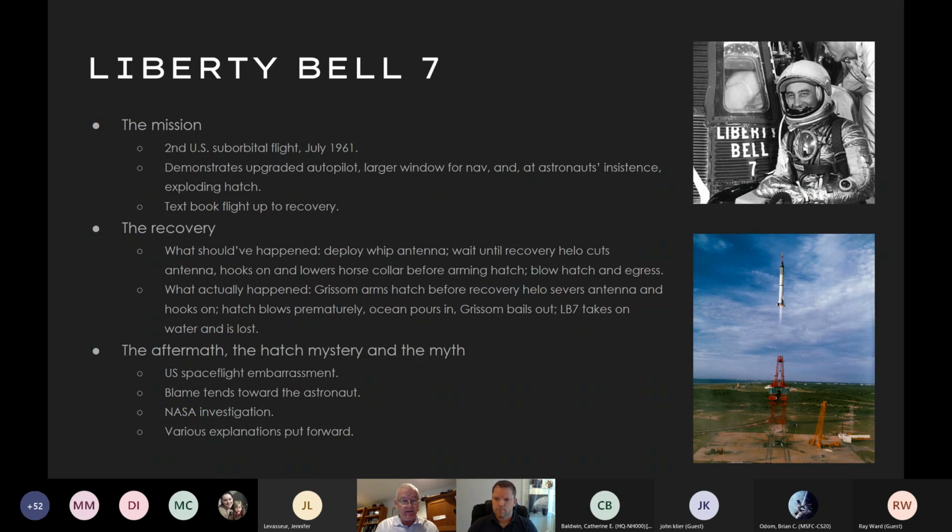The other thing here, of course, is that even though there was an investigation, the blame for this tended to shift, as Robert Voas of NASA said, toward the astronauts. So Gus ended up referring to all of this throughout the end of his short life as the hatch crap, something he had to deal with. Let's go to the next slide, Andy.